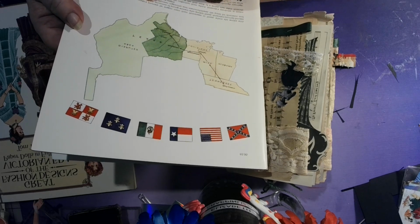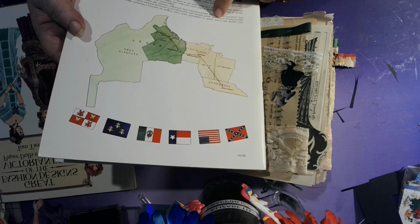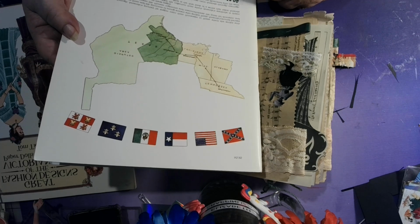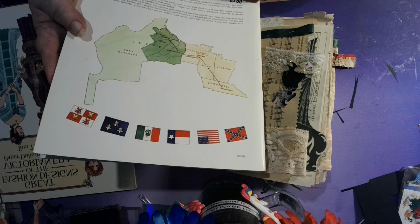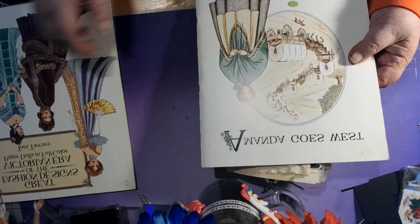Revive history through Amanda's journey by wagon train from Tennessee to Texas. This might be absolutely a true story. The Amanda series, book 1. Oh my word! Now I'm going to have to see if the Amanda series goes to book 2.